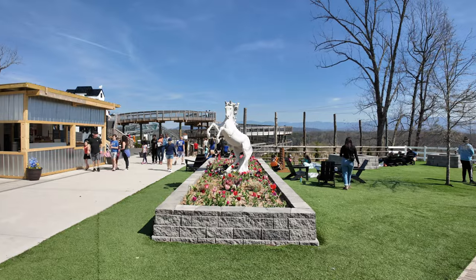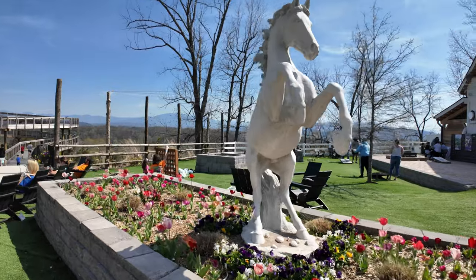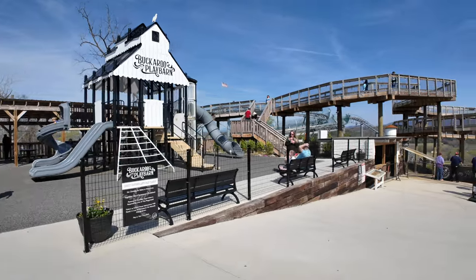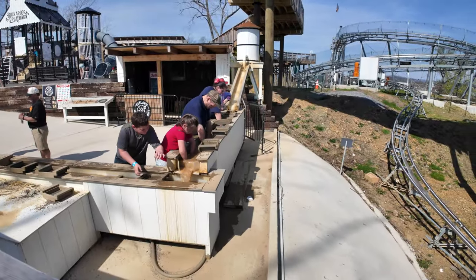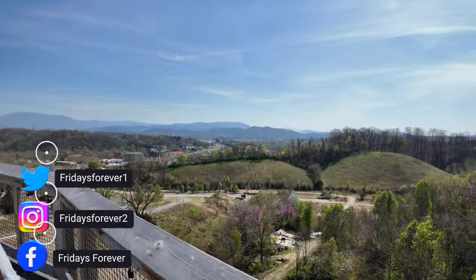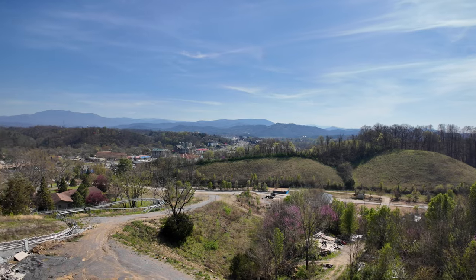That was good. Show you guys this pretty view. Look at a cornhole over there and a gas fire pit. See the pretty flowers? Buckaroo Play Barn. Kiddos. Nice. We got another place here where the kids can do some mining. That's Skyland Mining Company. Okay, this is looking back toward the Smoky Mountains. Nice view.